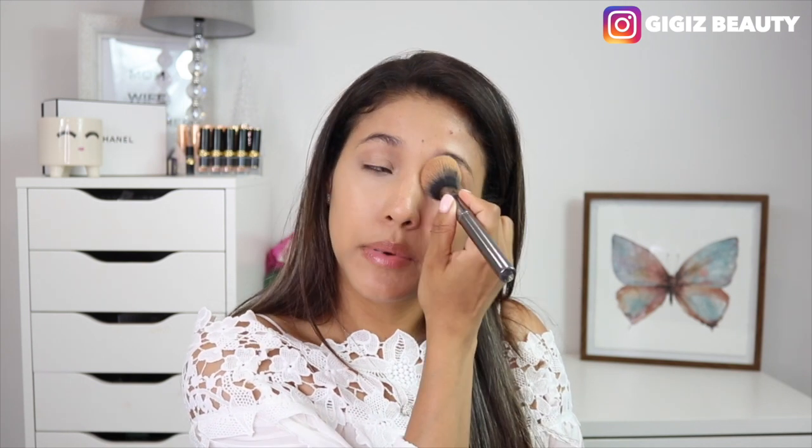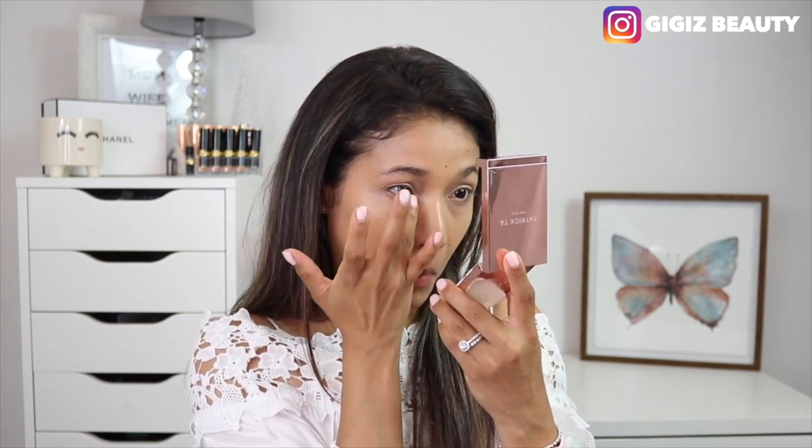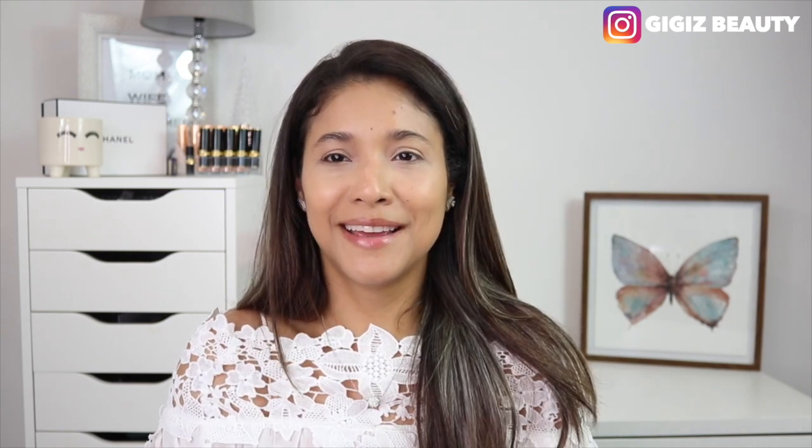This looks really good. I like the coverage of this guy. Mind you, I corrected, but I usually do, especially if I've never used it. I like to conceal. I like this concealer. It has really nice coverage. I really like how it's sitting underneath my eyes. So let me do my eyebrows because they're really bothering me at this point.